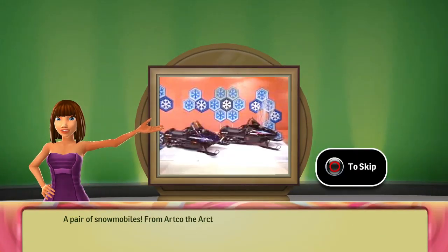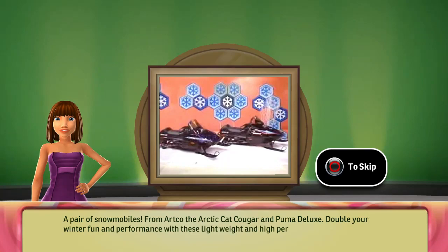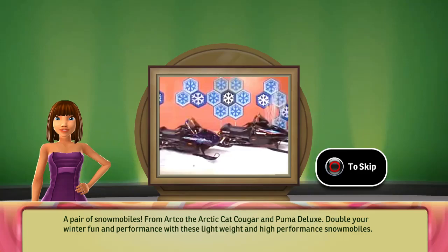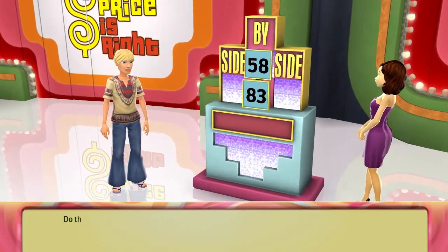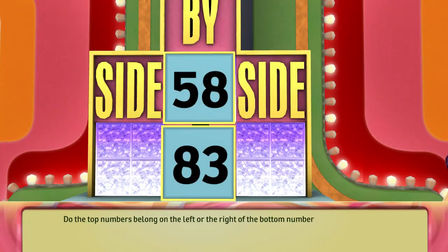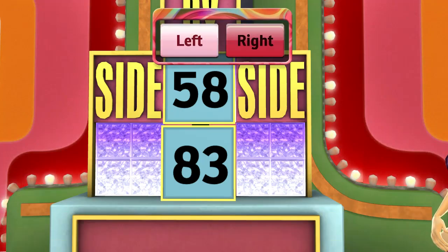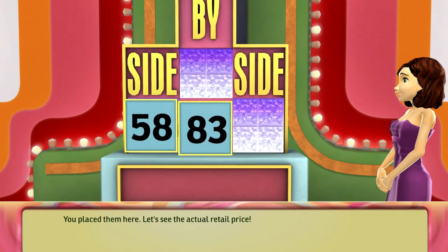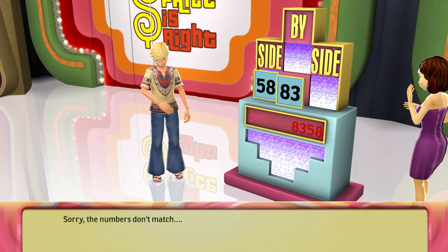See what we'll be playing for. A pair of snowmobiles. From Arco, the Arctic Cat Cougar and Puma Deluxe. Double your winter fun and performance with these lightweight and high performance snowmobiles. You can win it playing Side by Side. All right, to win, do the top numbers belong on the left or the right of the bottom numbers? Place them here. Let's see the actual retail price. Sorry, the numbers don't match.